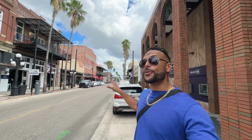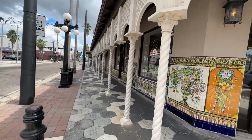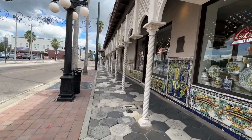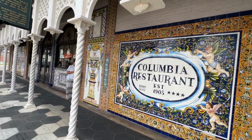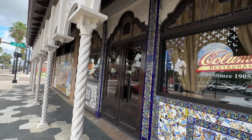You go down a little bit further, they're gonna have one of my favorites in Ybor City. It's like a staple. It's called La Colombia, established in 1905, where they have some of the best Spanish-style cuisines that you could imagine. So that is an awesome place to check out. When you're going up and down here, you're gonna run into a bunch of different bars and restaurants.